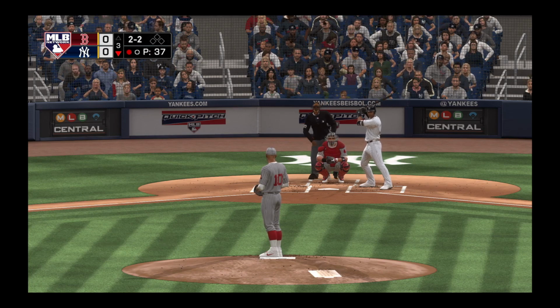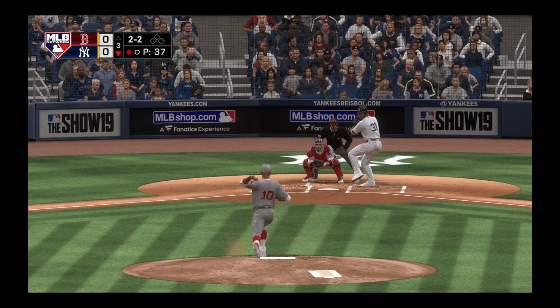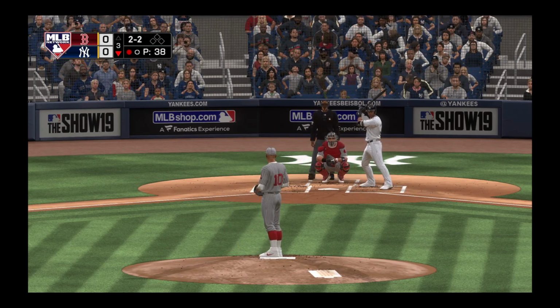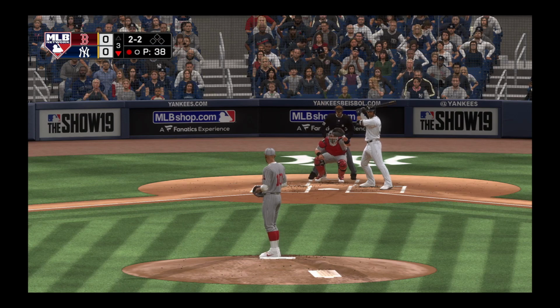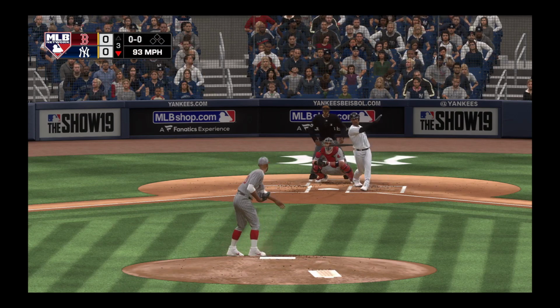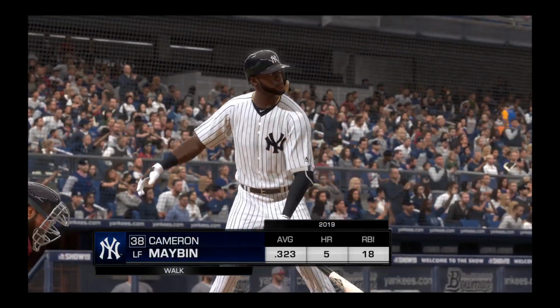2 balls and 2 strikes to Hicks now. The 2-2, and it's fouled away. A swing and a miss. He offered at a ball way outside the strike zone for out number 2.